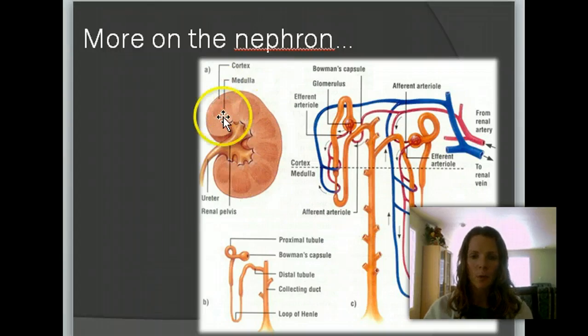So remember, we're looking at these two parts right here, the cortex and the medulla, okay? And what we're doing is taking a portion of this and looking at what is found microscopically in these two areas. This whole little nephron, this is the picture of what the nephron looks like. It basically starts up here and then goes down into the medulla. So it starts in the cortex and comes down into the medulla.